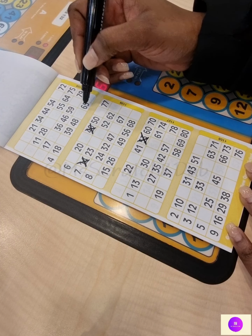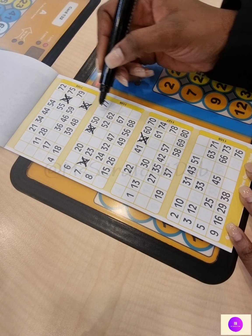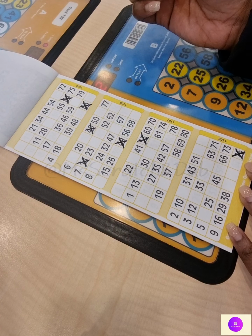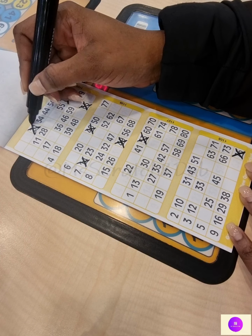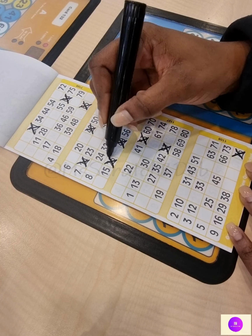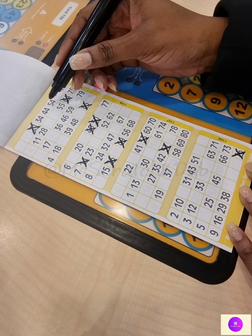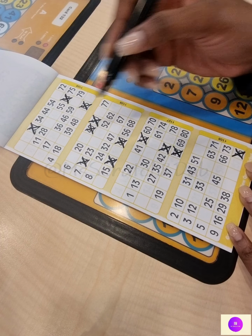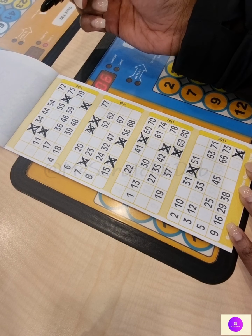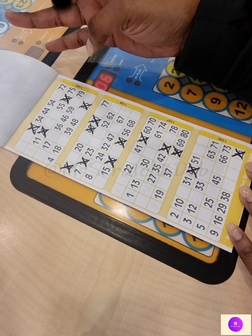6 and 5, 65. 6 and 4, 64. 7 and 6, 76. 4 and 9, 49. 2 and 1, 21. 5 and 7, 57. 2 and 6, 26. 5, 0, 50. 5 and 8, 58. 4 and 3, 43. 2 and 8, 28. On its own, number 6. Yes. 37, max board number.